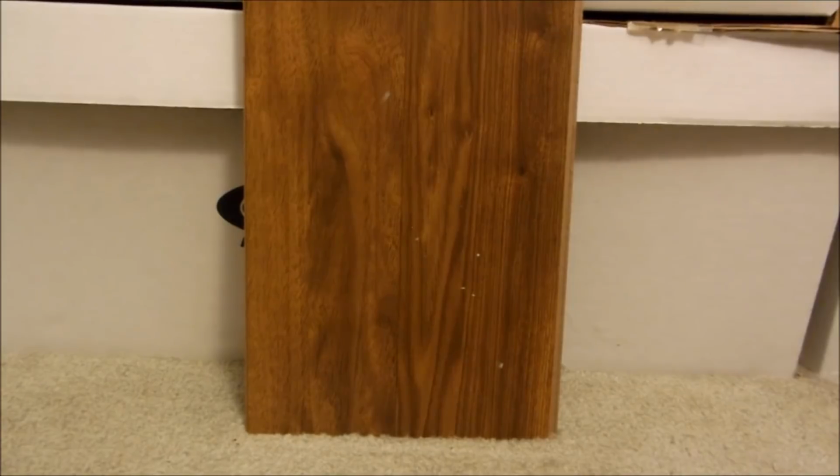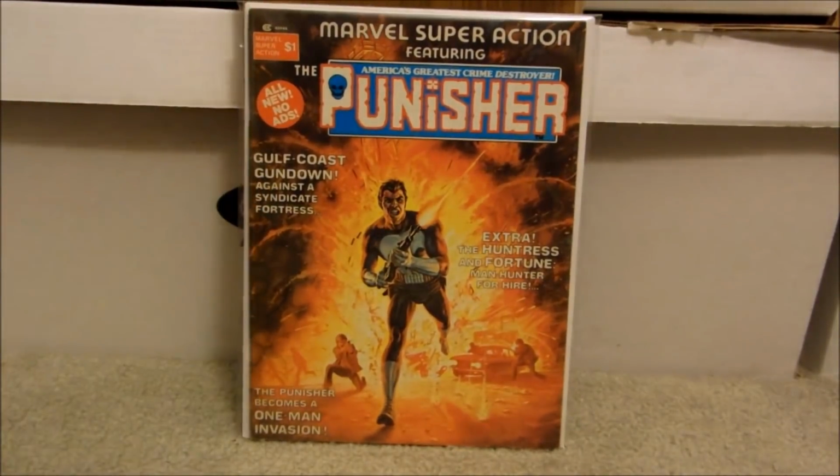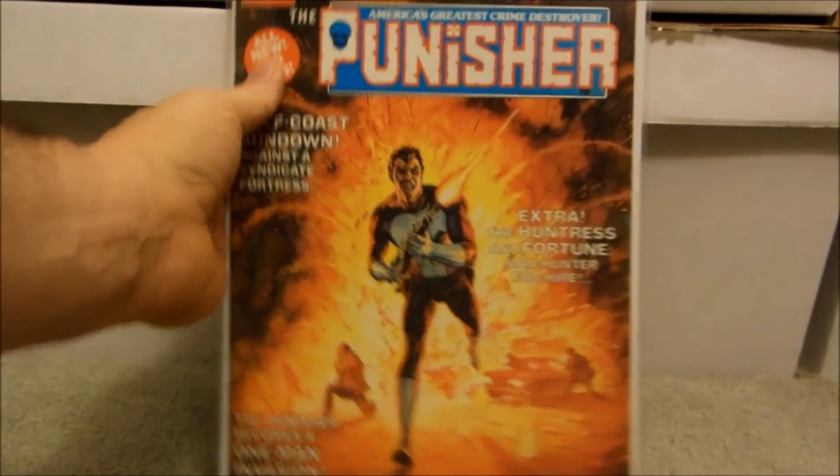All right, so another one I got a really good price on. Couldn't believe I got this. This is an early Punisher. This is Marvel Super Action, issue number 1. This is actually the first appearance of Weird World. I don't know if they'll ever do anything with that, but that's something different. Early Punisher. This is from 1976, and it's also the origin and second appearance of Dominic Fortune.